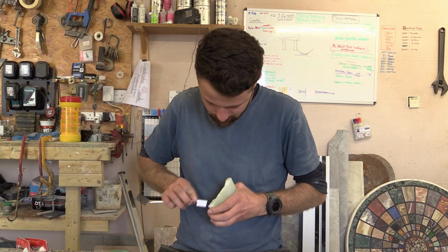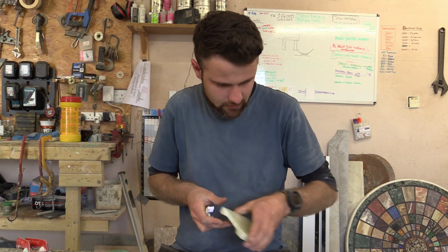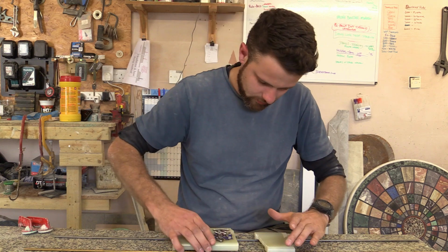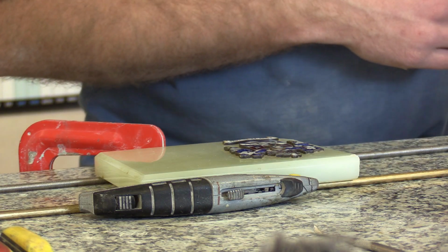Now that the joint is open, I can see that there is some dirt and grime in here, so I'm cleaning it with a dry, clean toothbrush. Now that these are apart, I am placing them face down on the brass rods to ensure a flat face when gluing back together.